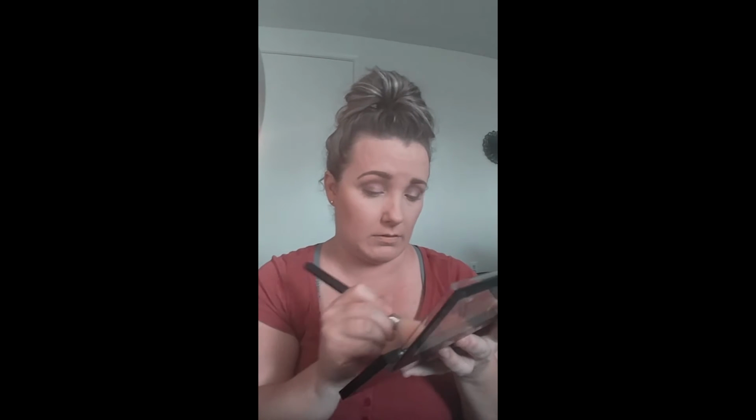It doesn't say what color it is, but it's that second one. It has a peach or pink tone to it, but it's super pigmented. It's a little powdery, but I don't mind it. I mean, look at that. Very, very pigmented. I'm just gonna blend it out.